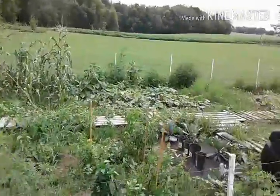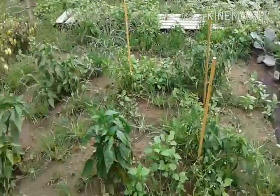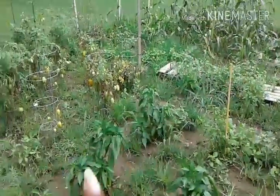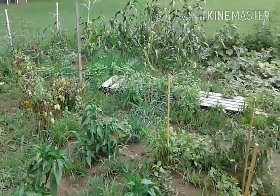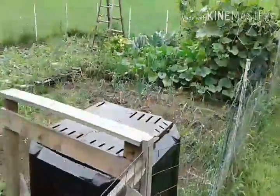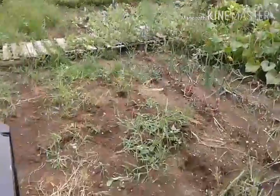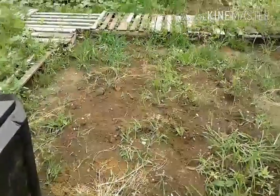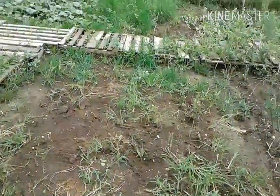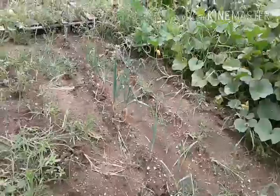The issue I was having with the garden was the weeding. This section was completely weeded out, and now it's getting overrun with weeds. And this is a section that I just weeded last weekend, and it looks good. My carrots were right here, but they are gone. I have harvested all of them, and some have been pickled, some have been in the refrigerator.